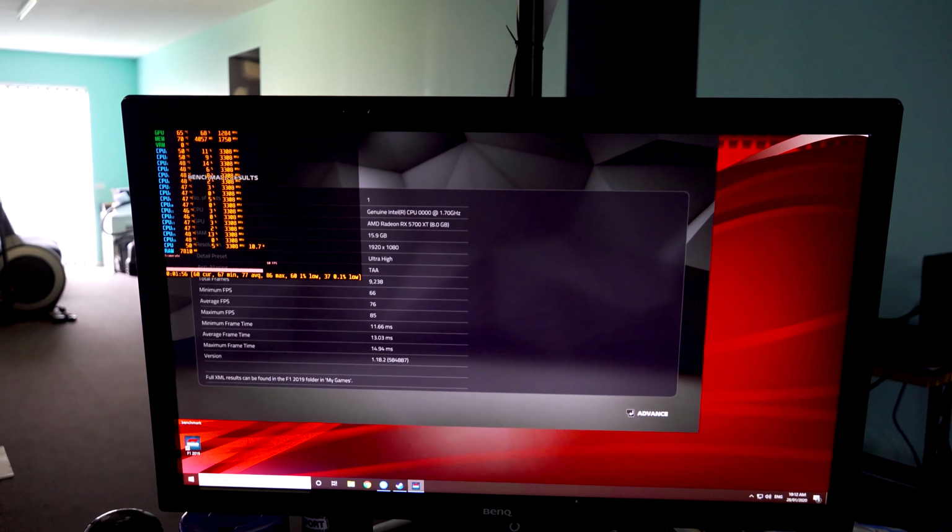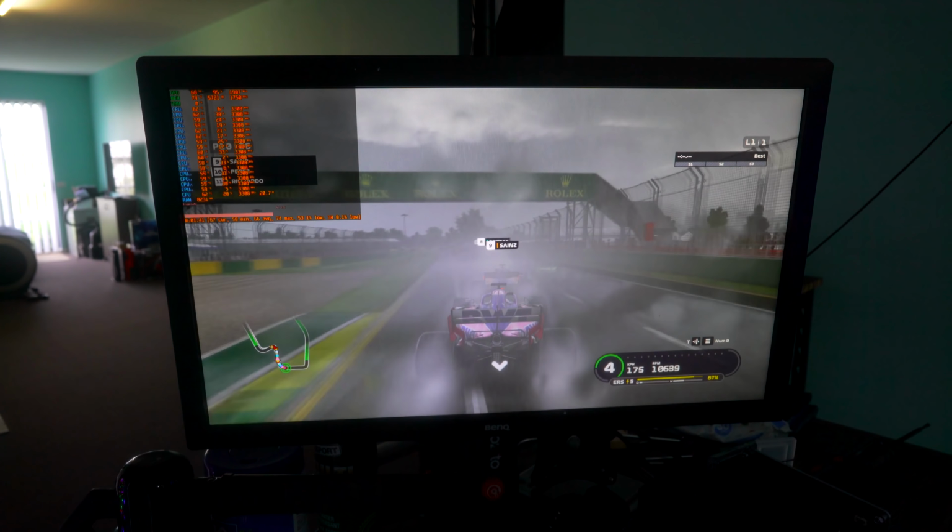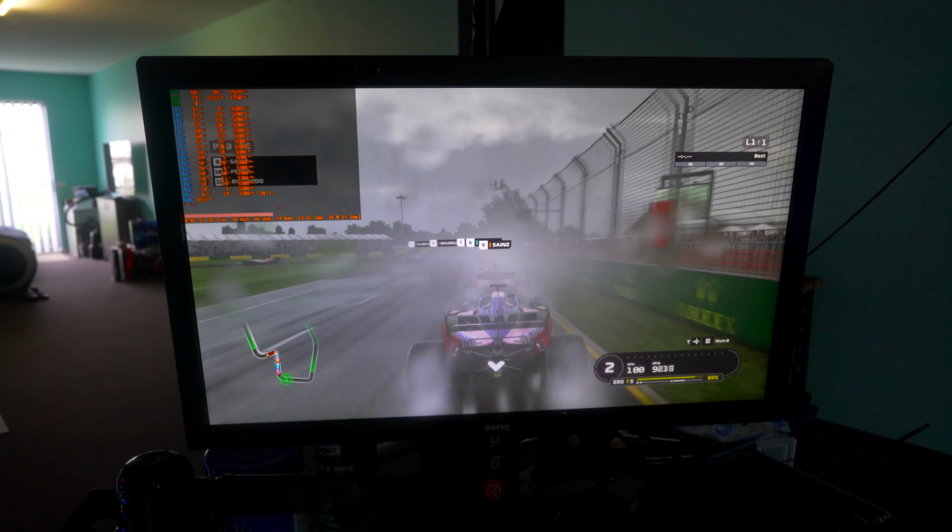So the FPS does seem a little bit smooth on this title, though I am really curious to see how this will perform against those other two CPUs that I mentioned before.